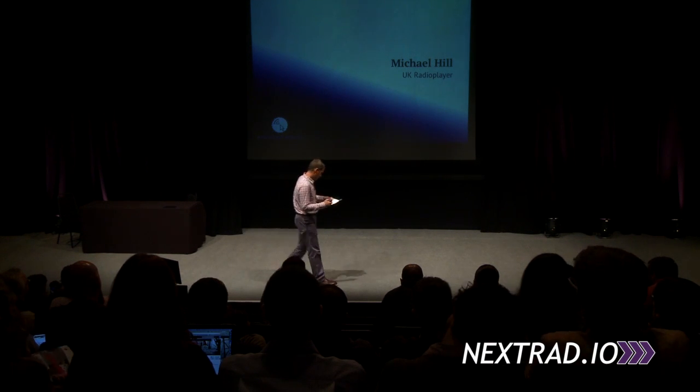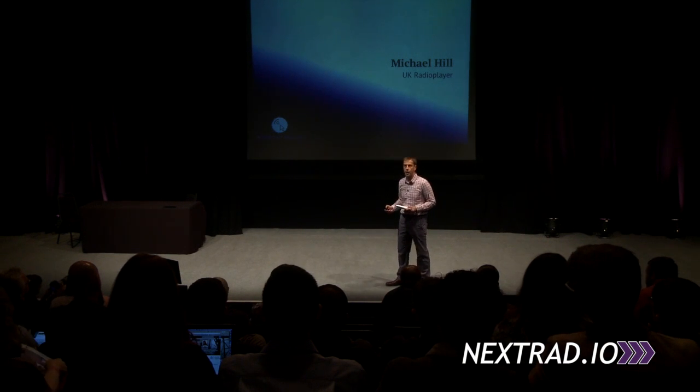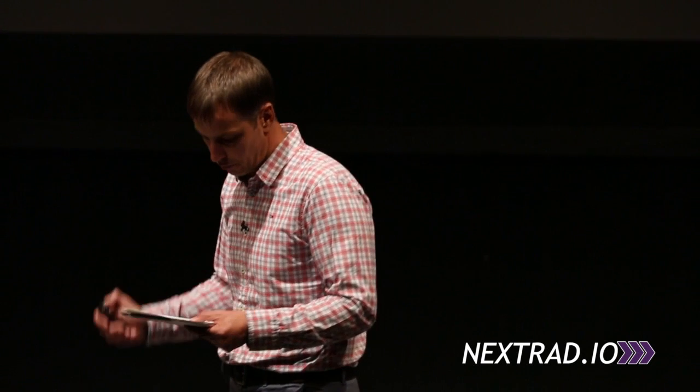So, tablets first. Now, these tablet apps are all about discovery. They're about getting people to more of the radio they'd love. I don't care how they then listen, whether they stay in Radioplayer or download your station apps, or whether they listen on DAB or FM or a damp piece of string. It doesn't matter to me one jot. I want them to discover more great UK radio.